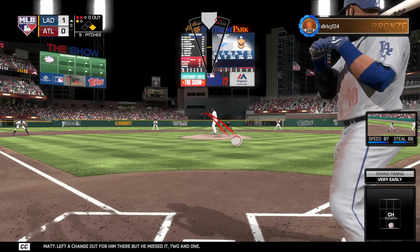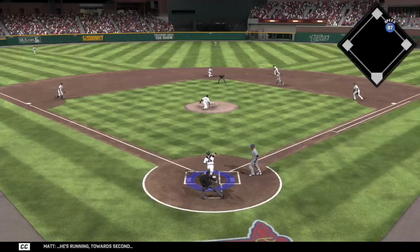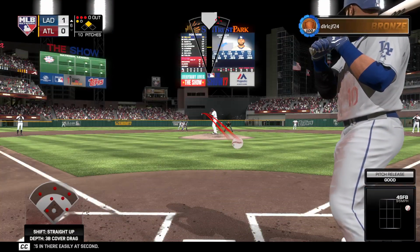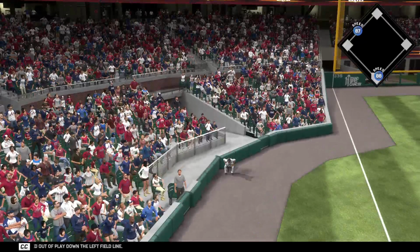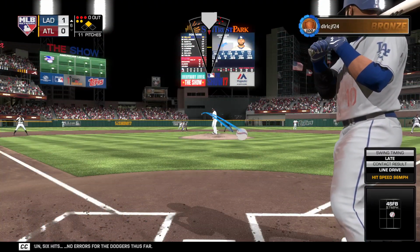Left a change out there for him, but he missed it. 2-1. He's running towards second. Pitch inside. The throw way late, and he's in there easily at second. The 3-1 pitch. Now a ball sliced out of play down the left field line. 1 run, 6 hits. No errors for the Dodgers thus far.